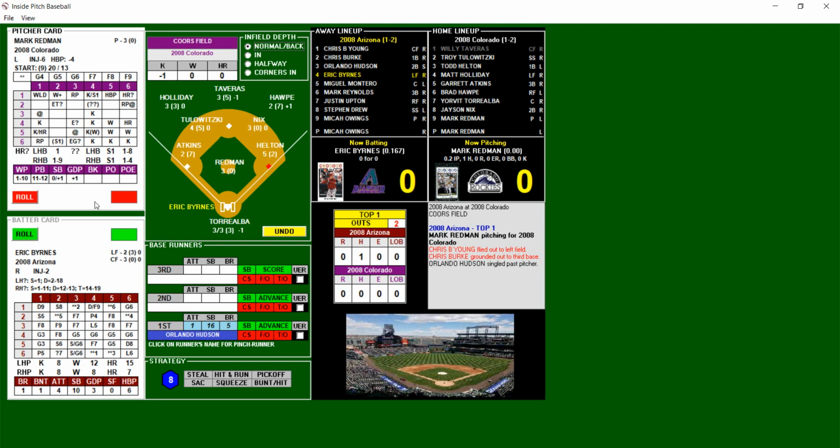And that is going to bring up Eric Barnes. Eric Barnes batting .167, the pitch. And that is going to be 6-5. 6-5 is a walk. That's a 12. That's a 1. They walk him.